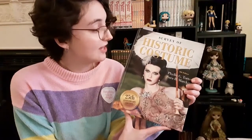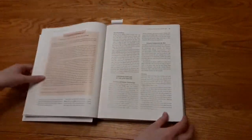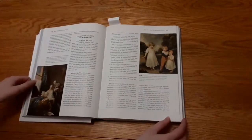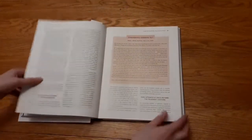This is another book that we had to get for our schooling. The Survey of Historic Costume. This giant textbook was honestly one of my favorite things to just leaf through. There are so many different eras covered in here, from Egyptian times all the way to the 90s, honestly. It's got a little bit of everything about every era.